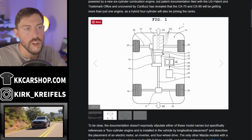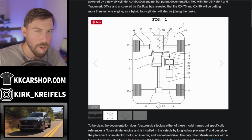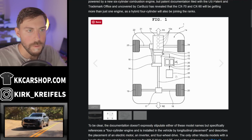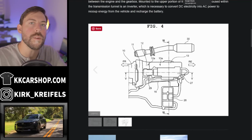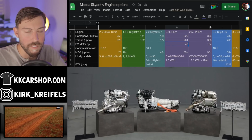Going back to this image, since it is 4-wheel drive or all-wheel drive, we know that this is not a hybrid setup for an upcoming MX-5 redesign or anything like that as well. We have a few more images of the layout of this hybrid system, but I think it's time to go over to the spreadsheet and kind of talk about what Mazda has coming for their upcoming vehicles. It's going to be very exciting.